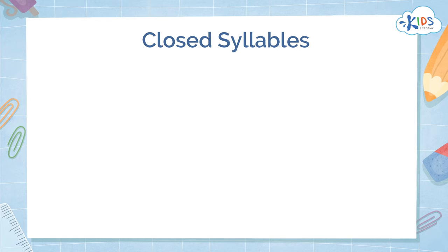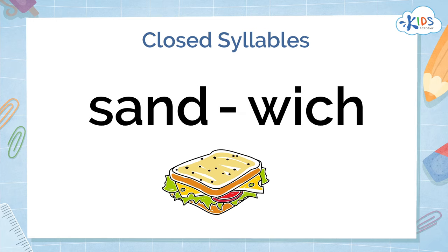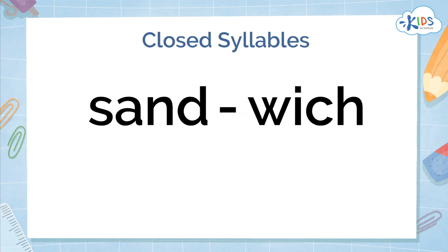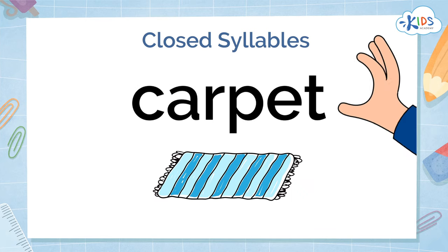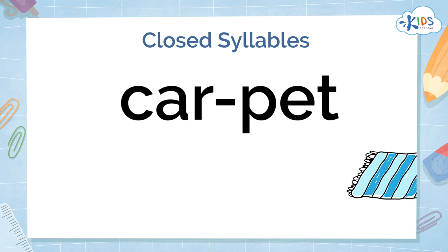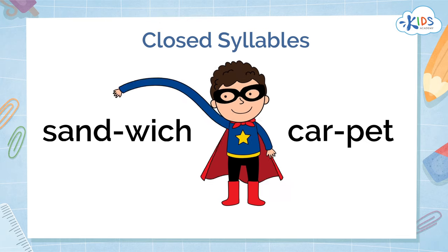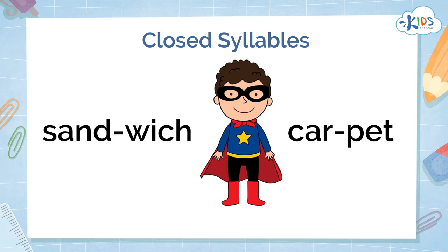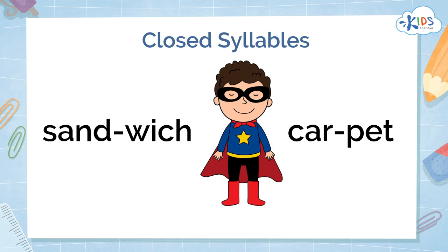Closed syllables end with a consonant, like sandwich. Carpet. The first syllables in both of those words are closed because they end in a consonant. Closed syllables tend to have short vowel sounds.